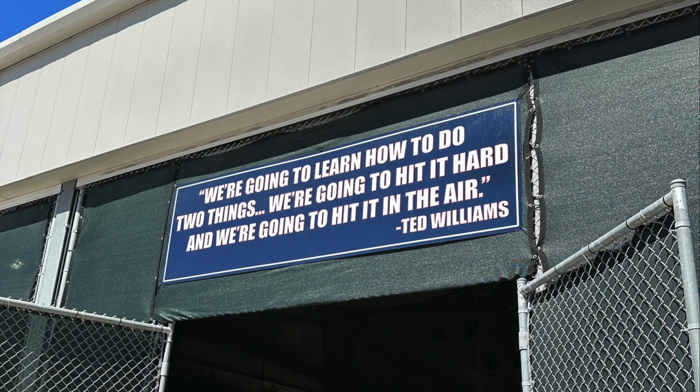So overall, awesome. Here's a cool sign right here of Ted Williams. We're going to learn how to do 2 things. We're going to hit it hard, and we're going to hit it in the air. So kind of a cool sign right outside of the batting cage.